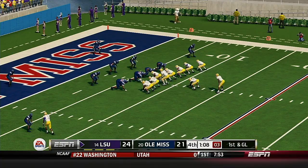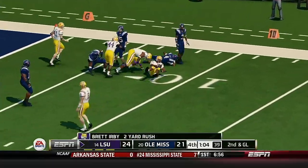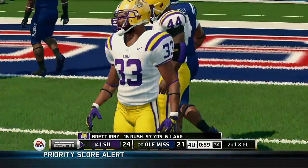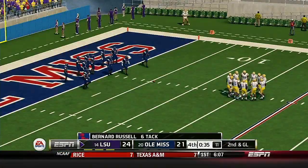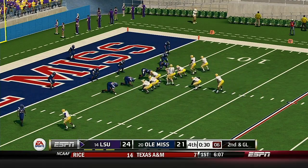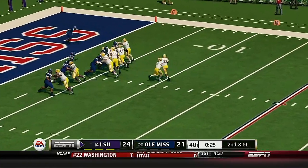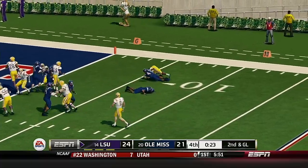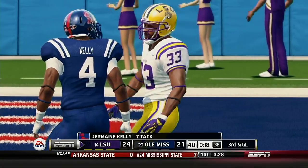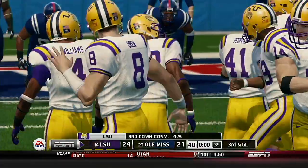Here we go. Red 68. Brought down at about the 5-yard line. That brings up second and goal. Second down, goal to go. Ball on the 5-yard line. At the 5-yard line. This is the 10th play of this drive.